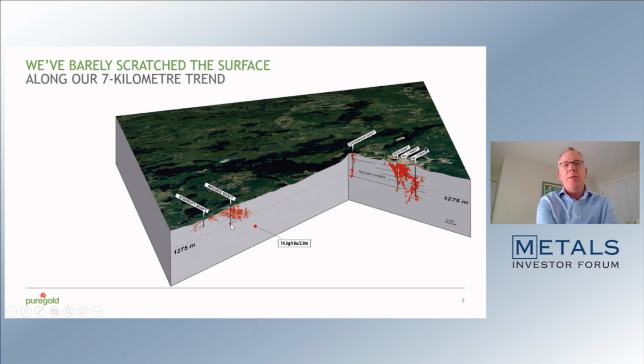That's known as the 8th zone. And it's 2.5 to 3 times the average grade of the overall reserve. We're really excited about getting down to the 8th zone. But again, if you reflect back to what I said earlier, these deposits being very deep-rooted, we have every confidence that our deposit persists to depth.